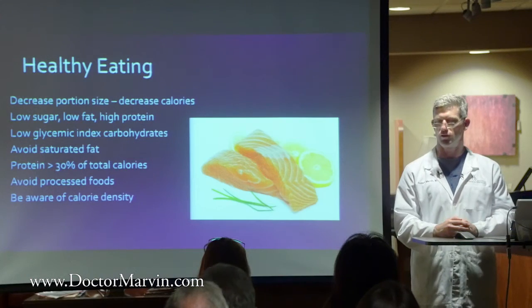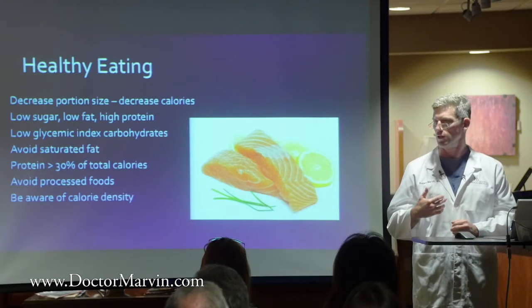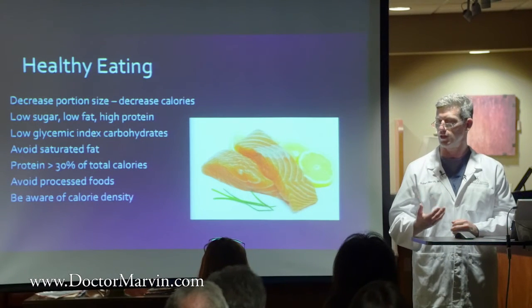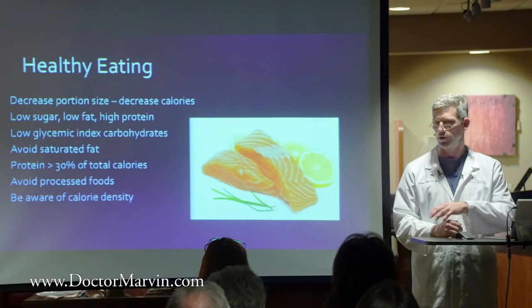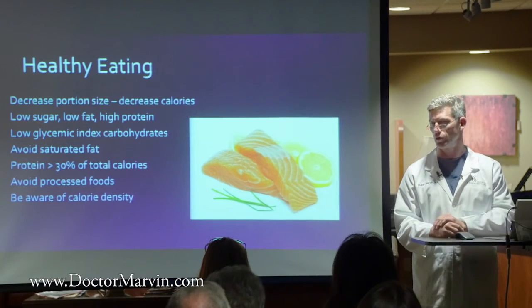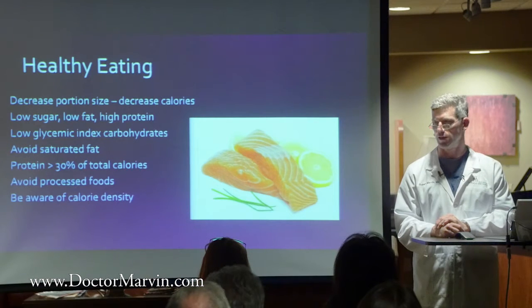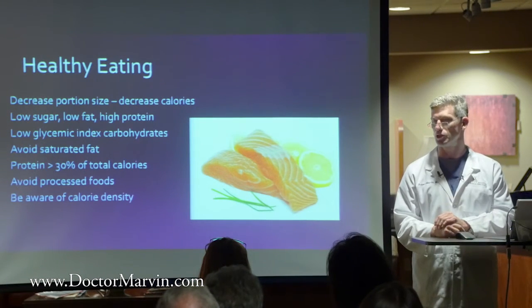You've probably heard this if you've been watching TV, and I forget which company it is. They're always talking about the glycemic index, but it's the degree of how quickly the blood sugar rises after you eat a carbohydrate, basically. So if you eat a carbohydrate where the blood sugar rises very quickly, there's a very quick insulin response, and that does a couple of things. It can lead to rebound hunger, and it can lead to switching on the fat deposition chemical pathways.